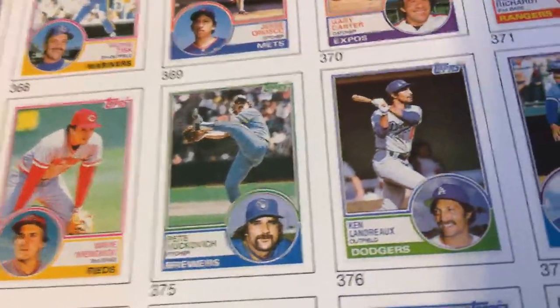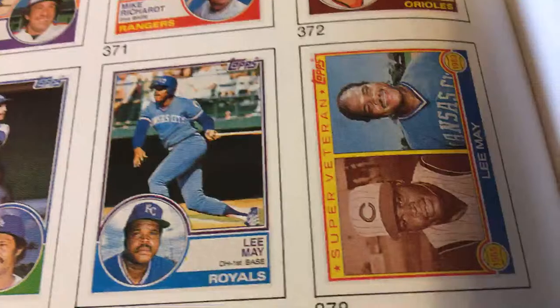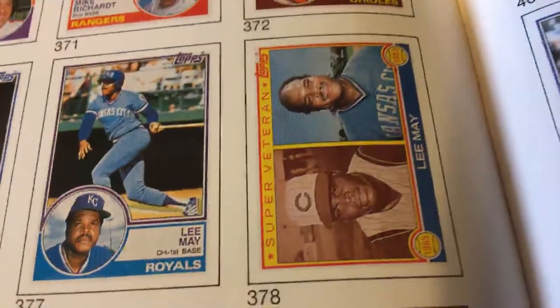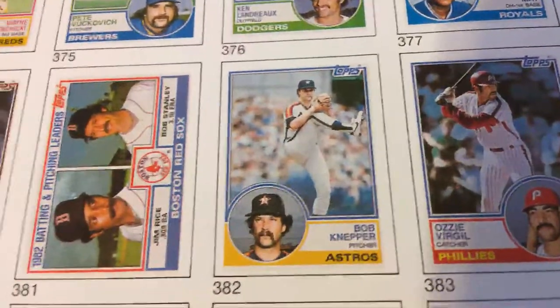Pete Vuckovich with the Brewers. Lee May with the Royals. There's Lee May, his super veteran card, then and now, 1965, then 1983. Dave Dravecky with the Padres. Ozzie Virgil with the Phillies.